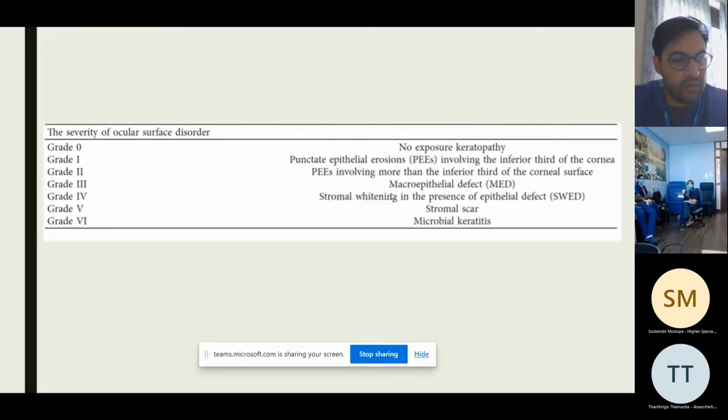So this was the grading of severity of ocular surface disorder as per the ophthalmologist in that centre. It's grade 0, which is no problems, going on to grade 6, which is microbial keratitis. And if they suffered any of these, then they went on to have appropriate treatment by the ophthalmologists during the ITU stay.